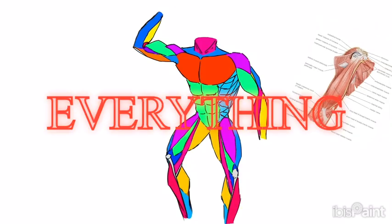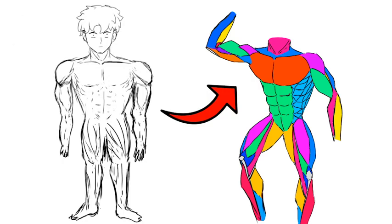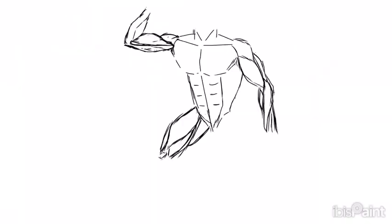This is me drawing my final character after spending 1 week obsessing over learning everything I can about human anatomy. To this day, this is by far the most progress I have ever made in my art, and in such a short amount of time. I had no belief in practicing anatomy before this challenge.